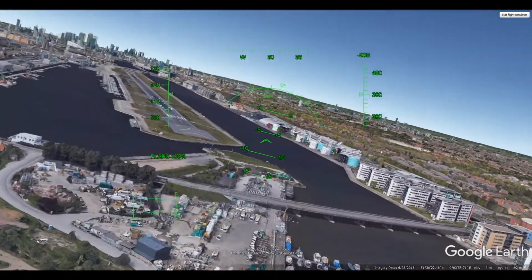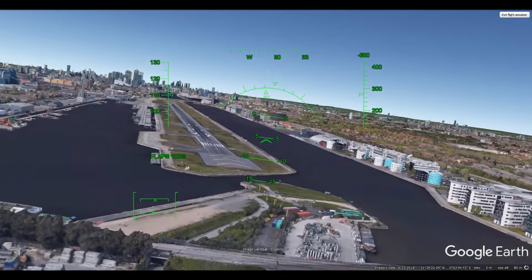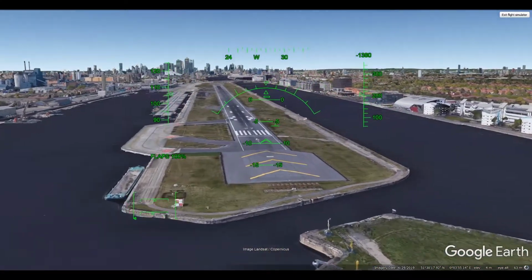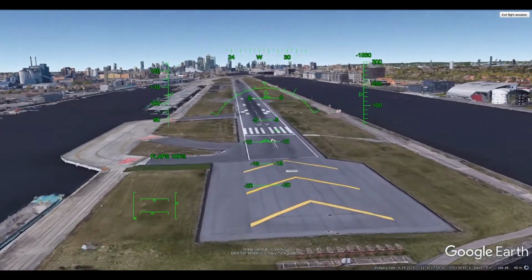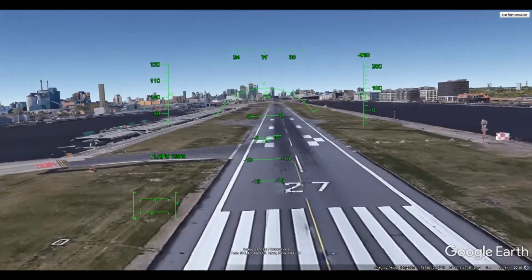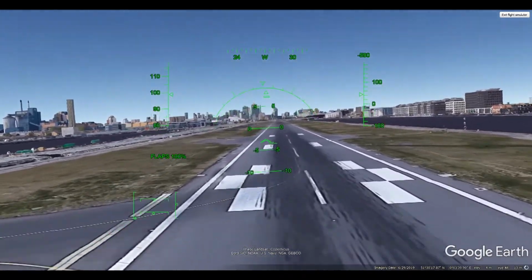Here we are on final approach to London City Airport. Let's hope the pilot-induced oscillations don't let me down. Interestingly, I don't know if there's any wheel brakes on this aircraft, so let's hope we don't run off the end of the runway. That would be a shame.